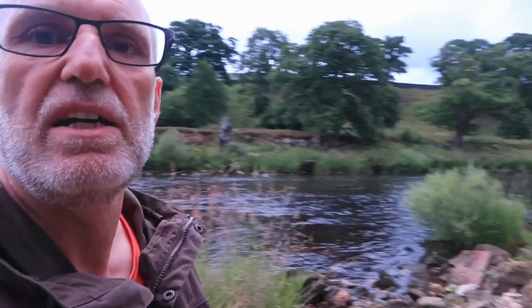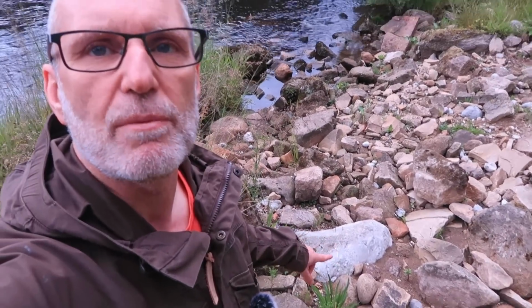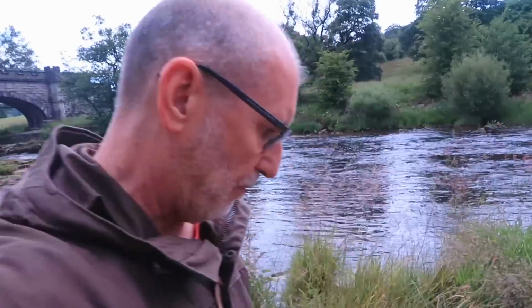But what I did find really interesting, and I'm not a geologist, so you might be able to tell me if there's any of you out there that are. So like I say, I think this is probably sandstone, which I'm fairly confident about, but just down here, this white one I'm pretty sure is limestone. We're in Yorkshire Dales, so it's a good chance it is limestone. It's probably been brought down with the river at some point, or as part of the glaciation.